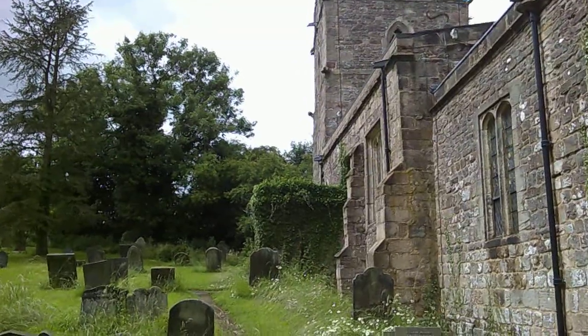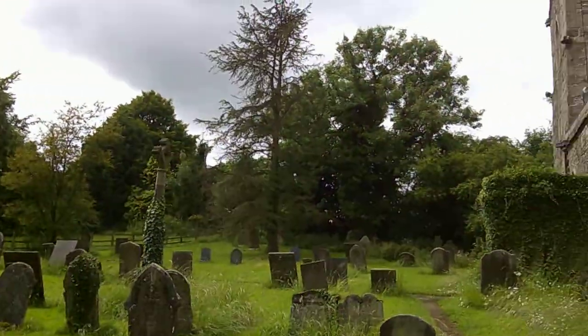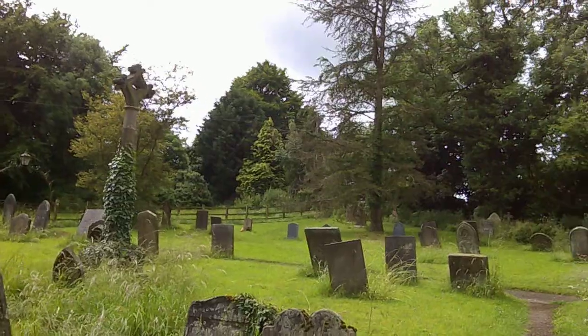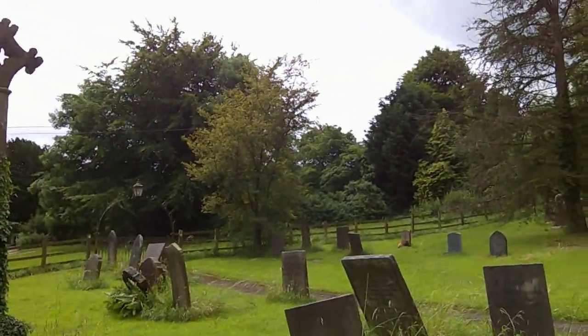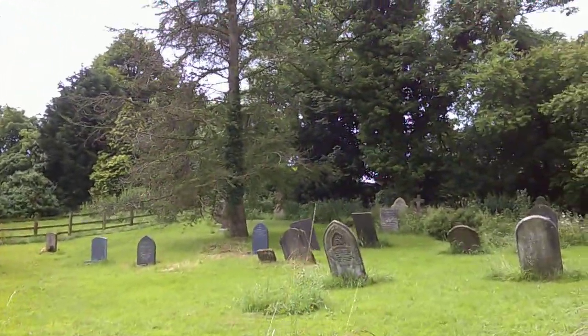We come up the path here, you can just see over there, it's the old vicarage, now in private hands, it looks like. It's often the case with these old vicarages. They're massive buildings, many of them. They were designed for gentlemen with many servants, with big families, and they're just not suitable for the modern situation.